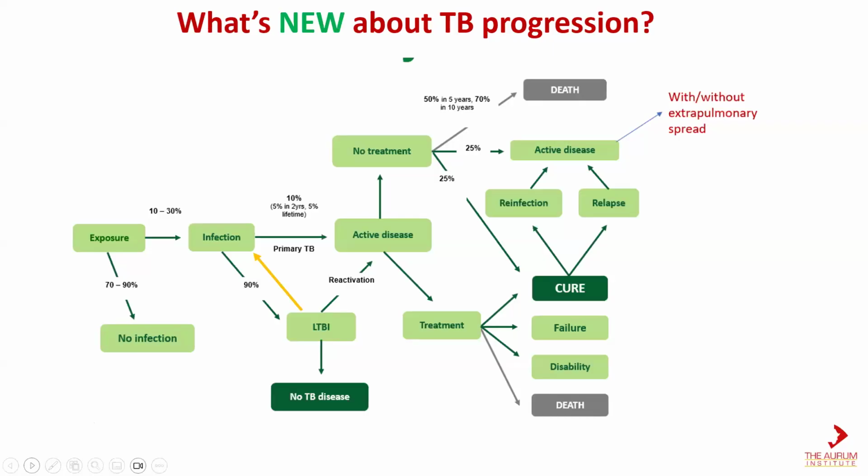Sometimes it oscillates between infection and latency. So we now don't even talk about latent TB anymore. We call it infection, and we know that infection can lead to active disease, and we don't try to differentiate so much anymore. Another thing that's becoming quite a hot topic is subclinical TB.